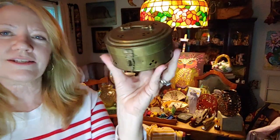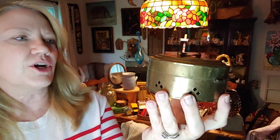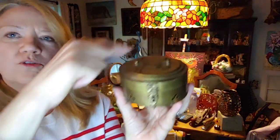Picked up a cricket box. I usually pick these up. They do sell. They don't sell for a lot of money, but they usually do find new homes. And I thought this was a really unique one because it was round. Usually the ones that I find are more like an oval shape or square shape.